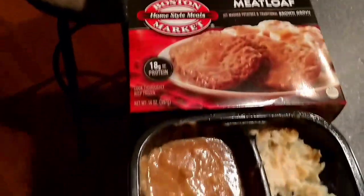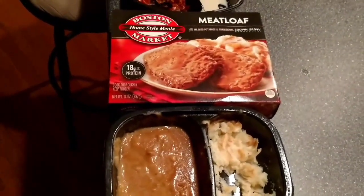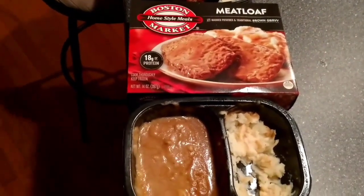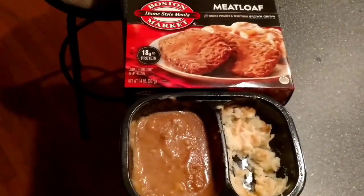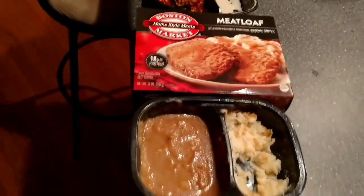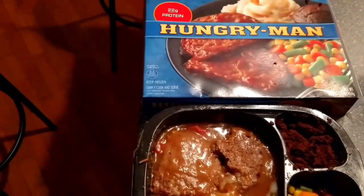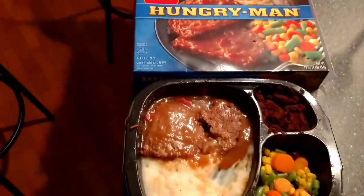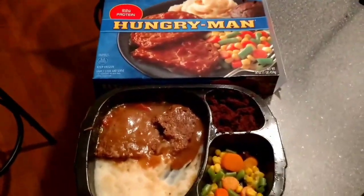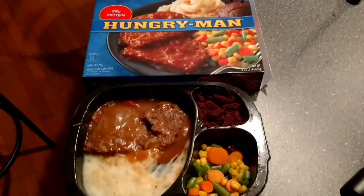At number three, Boston Market. I just was not feeling that meatloaf. $3.88 as well for that. It was a little bland. Nothing special about it. At number two, the Hungry Man. This one was really good. The last one, the most expensive one on the list. It was tasty. And I will be eating the rest of that.